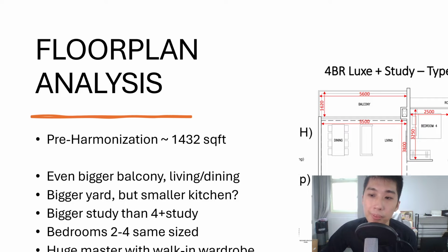Master bedroom though is where your big difference comes. 4 meters. Previously we had 3.6 meters without wardrobe. Now 4 meters without wardrobe. And not to mention, you have 1.6 meters and 2.8 meters of wardrobe space. This is huge. Your wife is gonna love you. Buy this one. Don't think about it already. Your wife is gonna love you.